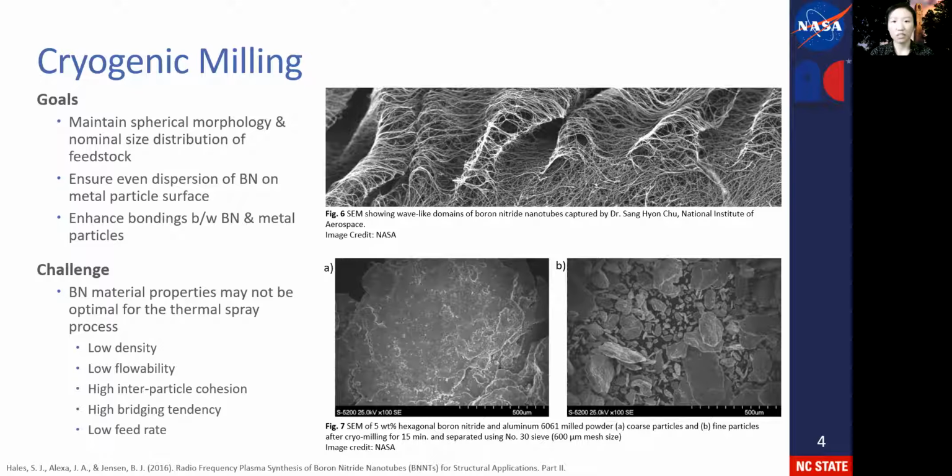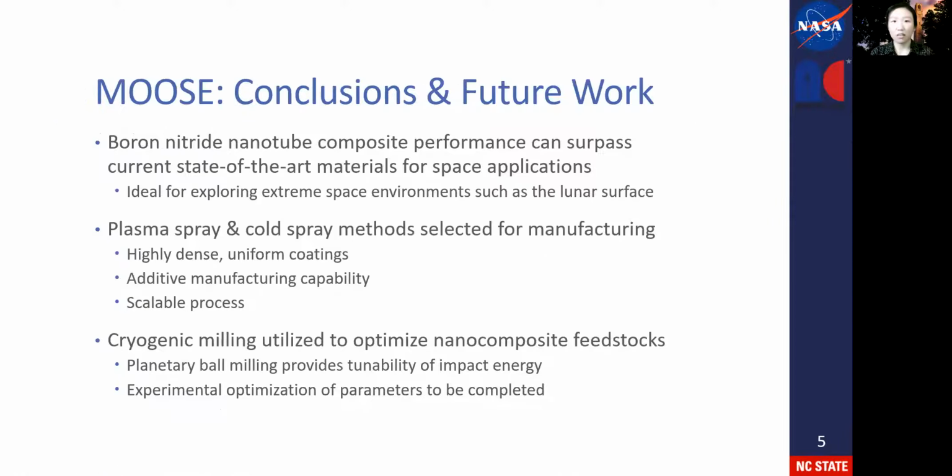The process variables that influence the quality of the final powder, such as potential additives, ball size, rotation speed, milling time, just to name a few, are still being investigated through both literature review and experimentation. Boron nitride nanotube reinforced metal matrix composites are an exciting alternative to current materials used for space exploration technology. As a coating, it can be applied to a variety of shapes and sizes via plasma or cold spray. To ensure high-quality coatings, cryogenic milling is being investigated to optimize the feedstock used for these specific manufacturing methods.